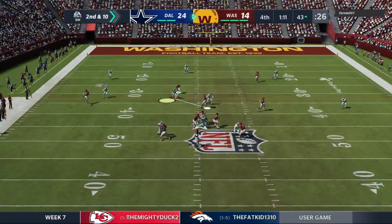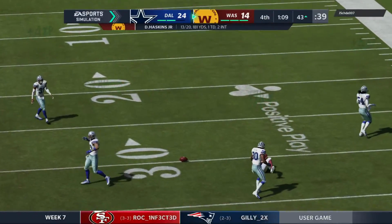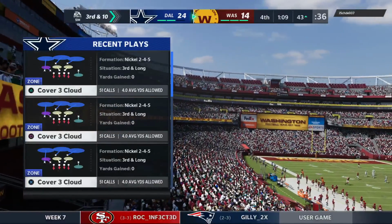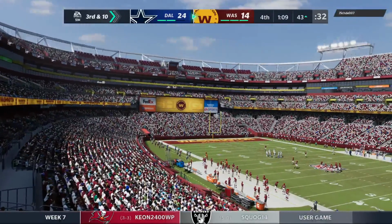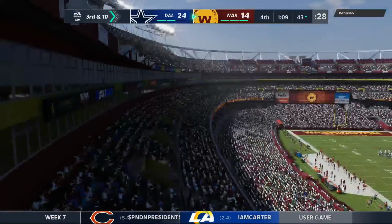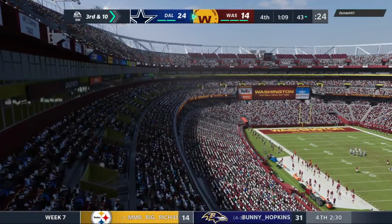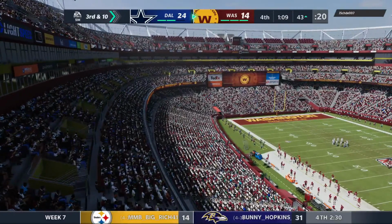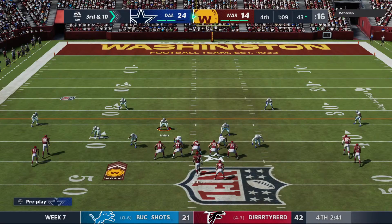Haskins to throw. And that is incomplete. A lot of force bearing down on him there. He could not hang on. It's 3rd down. It's been clear in this matchup which side has been the more physical one. It's been this defense, and here's another example on that last play. Now they face a 3rd and 10 after back-to-back incompletions.